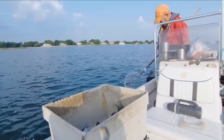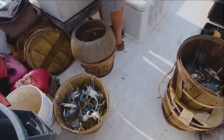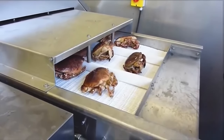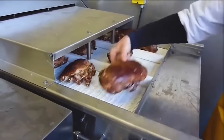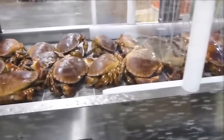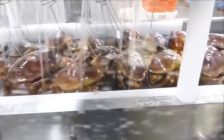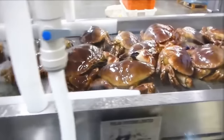A crab factory is a processing plant that specializes in the production and packaging of crab products, such as crab meat, crab legs, and crab shells. These factories typically process large quantities of crabs, which are sourced from commercial crab fishing operations, and use specialized equipment to extract the meat and package it for sale. The goal of a crab factory is to produce high-quality crab products that are safe, hygienic, and appealing to consumers.